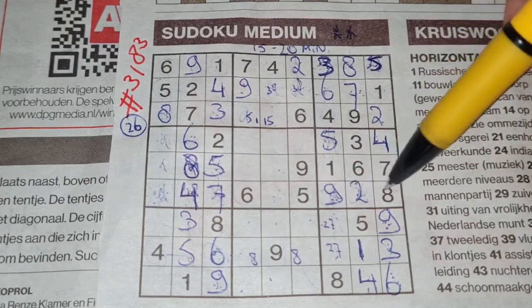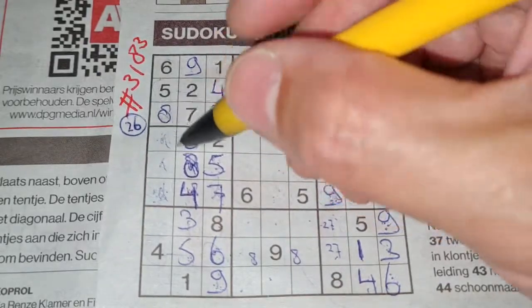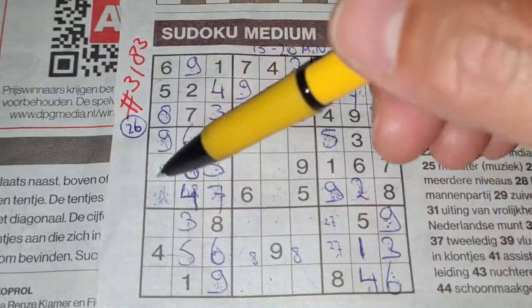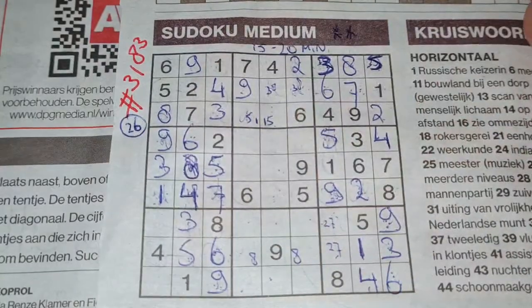We have a 9 in this row, 9 in the middle row, so the row above. The only place for the 9 should be there. 2 numbers left in this big square for the numbers 1 and 3. We see here 1, no 1 there. 1 should be here, and a 3 goes there.